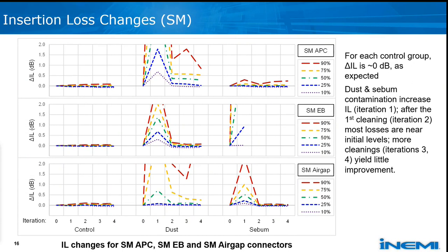But if you look at the air gap connector, which is also a non-contact connector in the bottom row, it's better at some percentiles and worse at others as compared to the single mode expanded beam. The single mode APC connector, though, fares the worst with the highest change in loss. And then after cleaning, again, the expanded beam connector, in this case single mode, cleans up nicely.